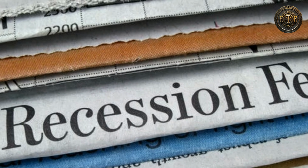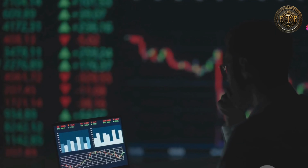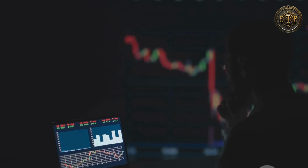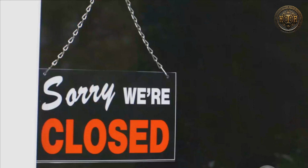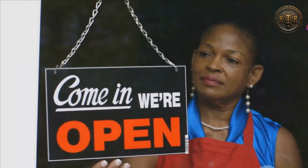Section 7. A deeper dive. Why is unemployment on the rise? To understand the current economic picture, it's crucial to look beyond just the unemployment rate itself. Why are more people out of work? Are businesses laying off workers in droves? Or are other factors at play?